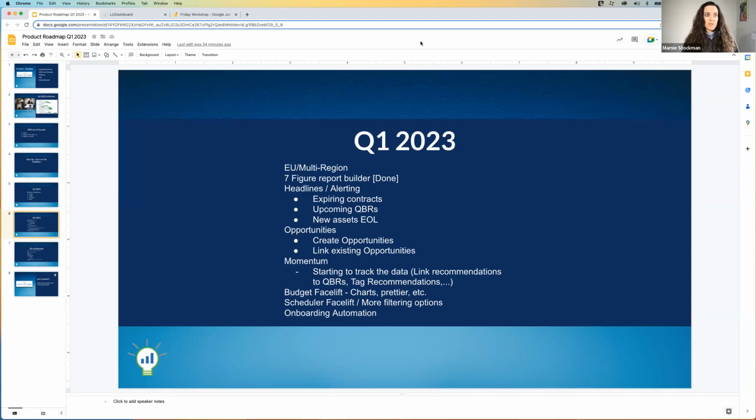We've got a couple facelift projects around the UI and the workflow. Budget facelift, we've got folks who are asking for things around charts and making the tables a little prettier, et cetera. So we really want to work on some better budget reporting options this quarter, and scheduler facelift too, along with some filtering pieces. We have a lot more folks that are using all of the scheduling components. And now that you can easily send reports through Report Locker to a QBR, and we're going to start tagging recommendations to a QBR, we need to give a V2 of that as well.